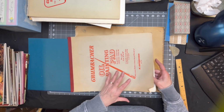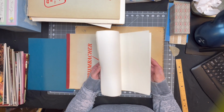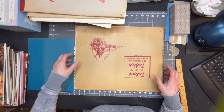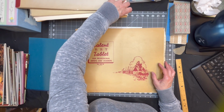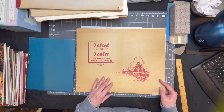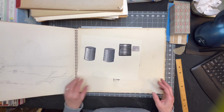Okay. So this is a specially treated sheets for sketching and painting in oil colors. Oh my gosh. Who here does oil colors? Anybody? I don't know why, but oil color scares me. Oh my gosh. Okay. This is huge. Art tablet for professional artists and students, or whoever finds me at an estate sale. Just kidding. I should put that on there though.